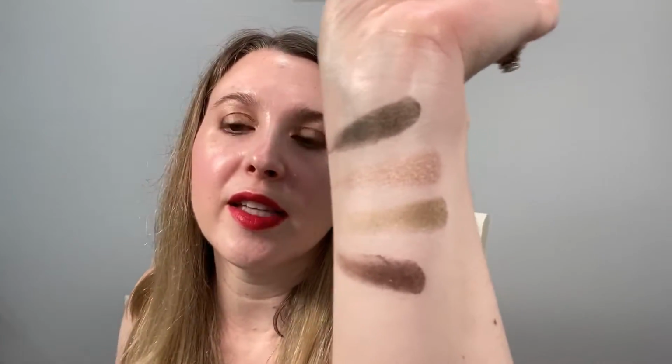Moving on, this is another quad that I really like. This is 342 Lumiere Opulence. I don't think it's available anymore. It was part of the holiday collection for 2019, but I just felt like these shades were a little bit of a different collection, and the creaminess and pigmentation of them is real nice.